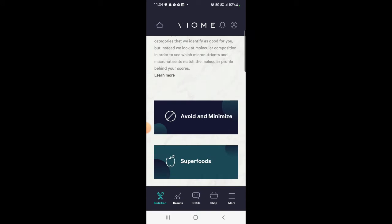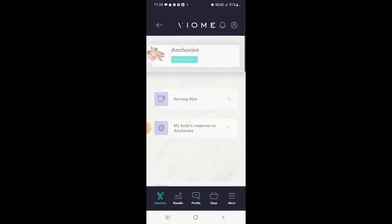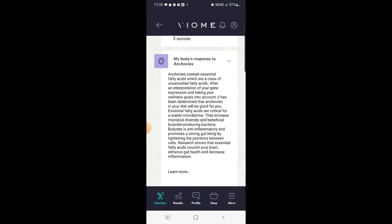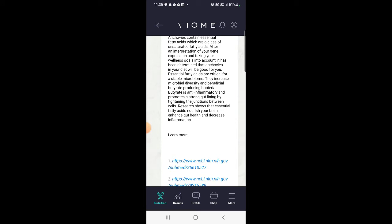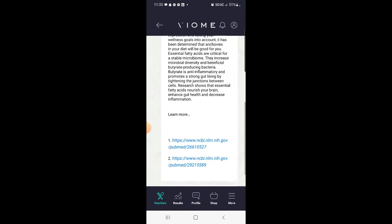And if you go back to my superfoods, anchovies, I actually bought some just because they said it's one of my superfoods. And look, they'll even tell you why. My body responds to anchovies. Anchovies contain essential fatty acids, which are a class of unsaturated fatty acids. After an interpretation of your gene expression and taking your wellness goal into account, it has been determined that anchovies in your diet will be good for you. Essential fatty acids are critical for stable microbiome. They increase microbial diversity and beneficial butyrate producing bacteria. I hope I'm saying that right. Butyrate is anti-inflammatory and promotes a strong gut lining by tightening the junctions between cells. Research shows that essential fatty acids nourish your brain, enhance gut health, and decrease inflammation.